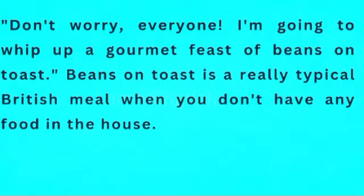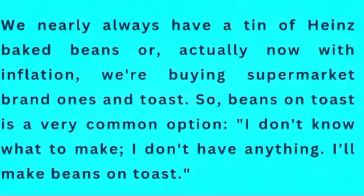Beans on toast is a really typical British meal when you don't have any food in the house. We nearly always have a tin of Heinz baked beans, or actually, now, with inflation, we're buying supermarket brand ones and toast. So beans on toast is a very common option. I don't know what to make. I don't have anything. I'll make beans on toast.